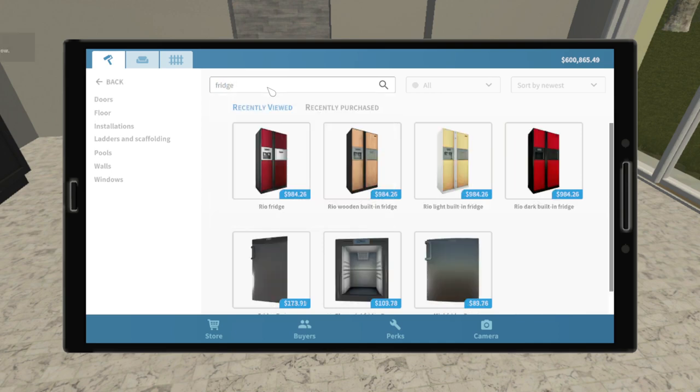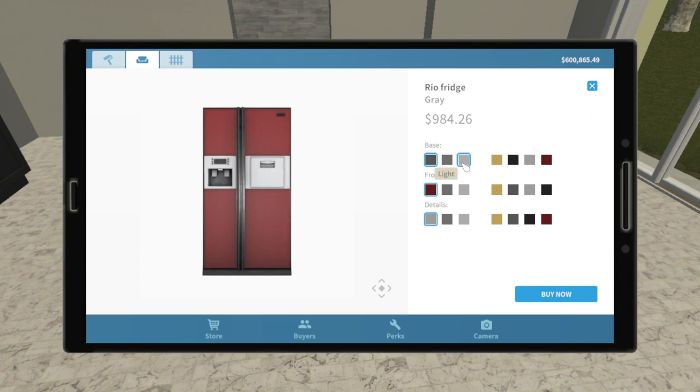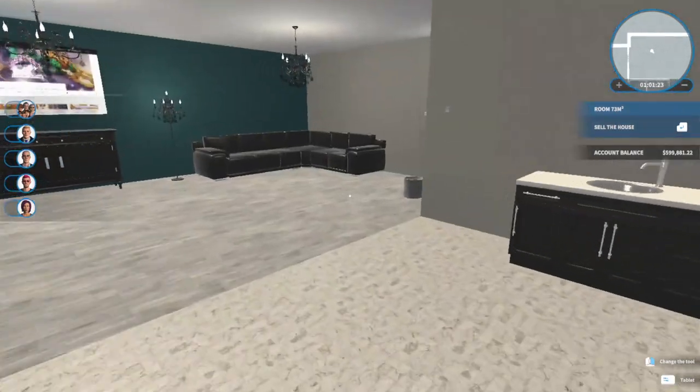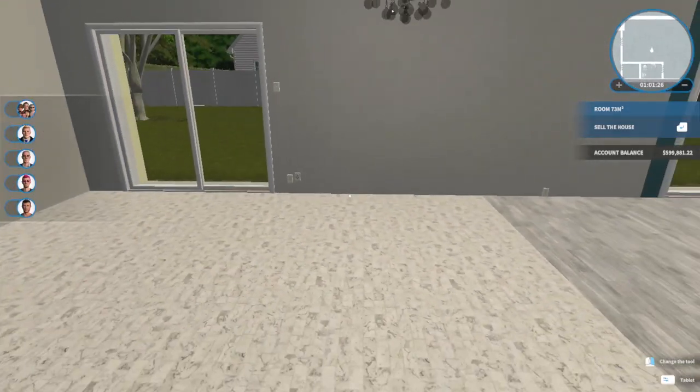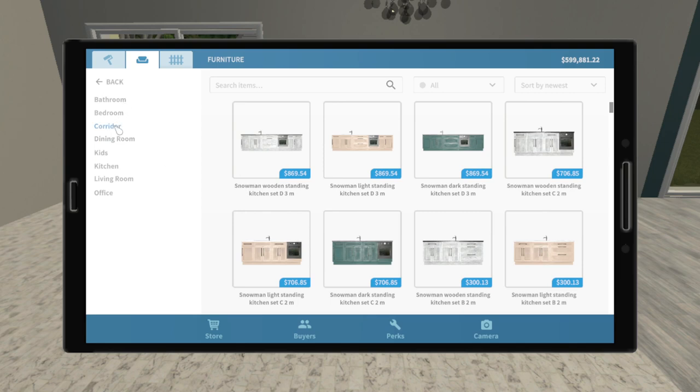Fridge. I like this one. Wow, this is huge, wow. Let's do bathroom decorations, bedroom corridor.